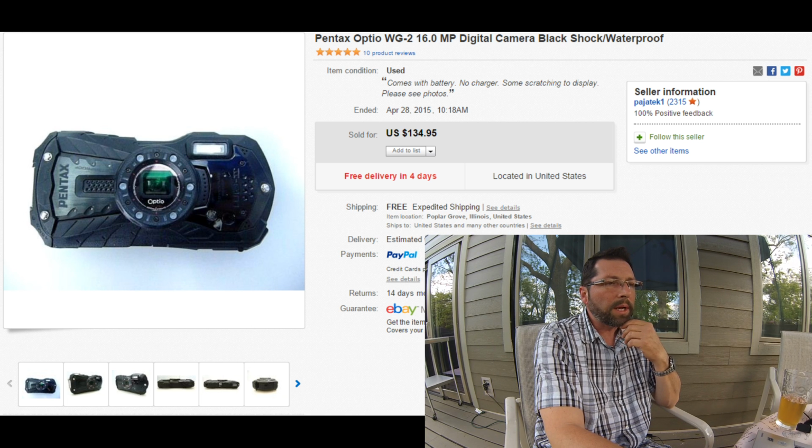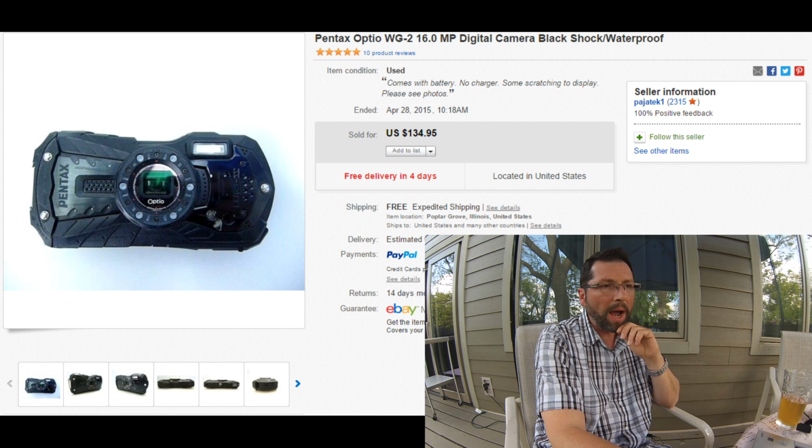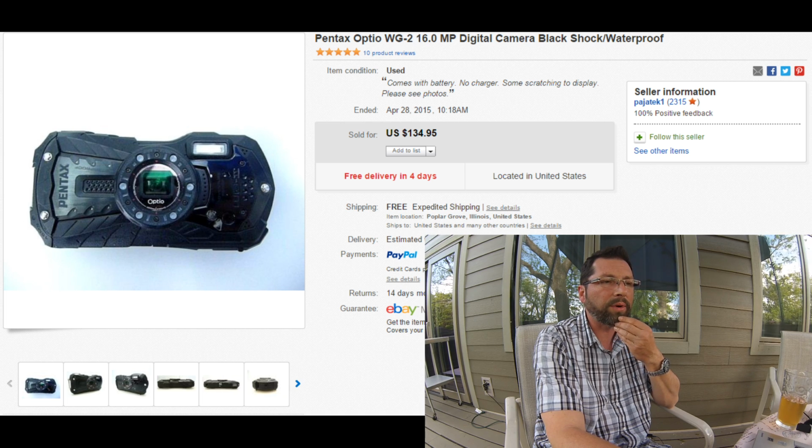This camera, I picked it up off Craigslist as well. Sold for $134.95 with the free shipping. Pentax Optio cameras, these are shock and waterproof cameras, so they're very popular. And I picked this up for, I believe, either $25 or $30. No, this wasn't from Craigslist, I'm sorry. This was from OfferUp. Somebody put it out there for 50 bucks. I offered 35. It was local, right by me. Picked it up for 35 bucks, so a good $100 profit right there. So if you can come across these decent cameras, pick them up. They always bring decent money.